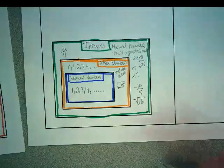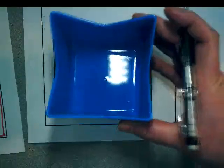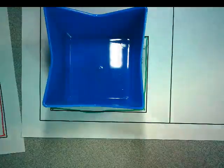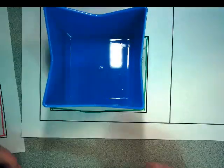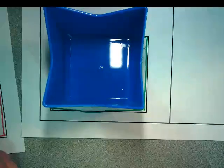And then we have the giant box. I wish this was even bigger, but it was the biggest one that came with the toy set. I took out the smallest one, it was really little. This holds numbers I heard you guys mentioning. What are some numbers that you have not seen yet that you know are on the number line, but they're in between places?